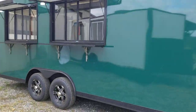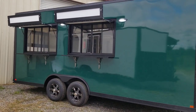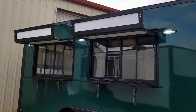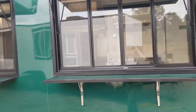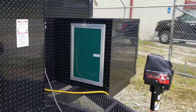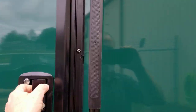Then we go to a pretty green 20-foot pretzel trailer. This one is actually going to be operating here in Atlanta and surrounding states. It's got marquee windows, as you can see. Full propane setup on the front. It has an air-cooled generator, a Duramax. And we'll jump in this one real quick.